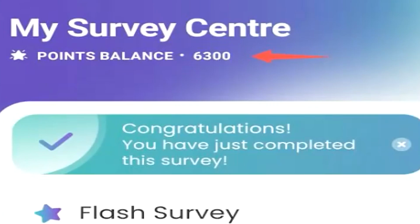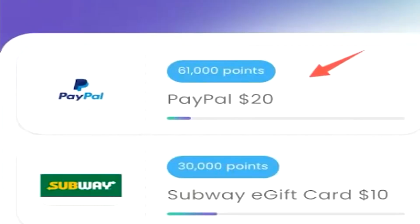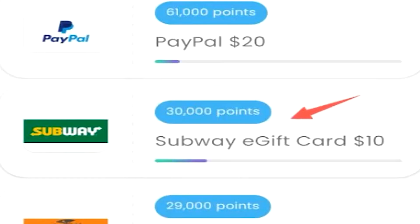We're now on 6,300 balance. Alright, well that's a better sign at least. But going back here to the cash outs, we're nowhere near 61,000 points still. We aren't even near a 30,000 point $10 Subway gift card.